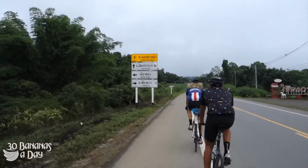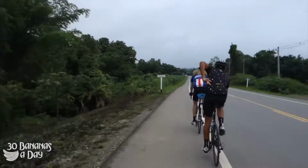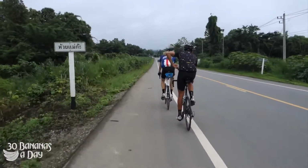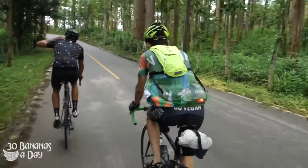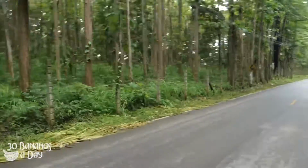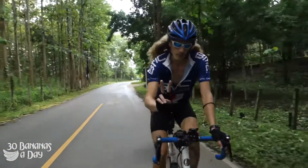We're going up a climb here. And he's sort of gapping us. He's just frisky. He's feeling frisky on the bike. And he's like a diesel. Just stays in the front all day. And we can get the draft. It's pretty good. We're heading out.